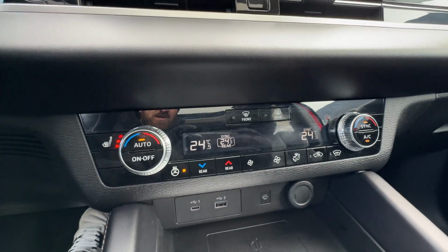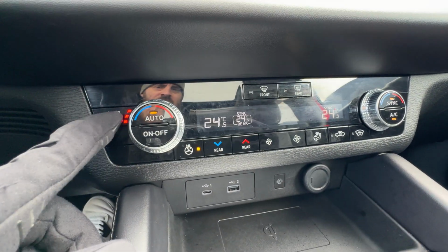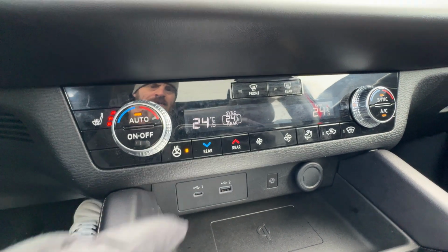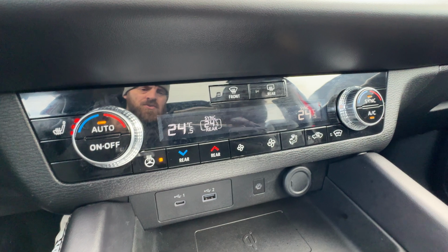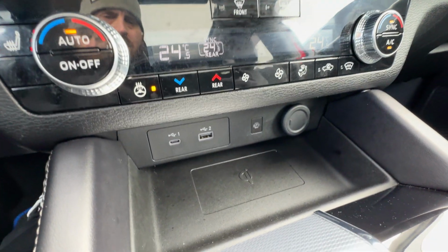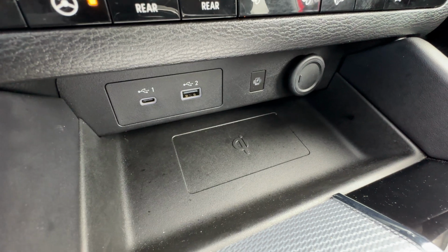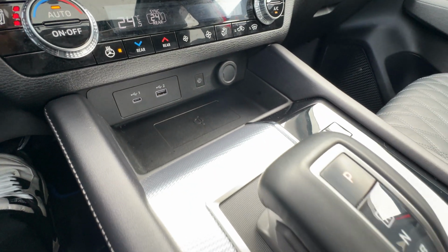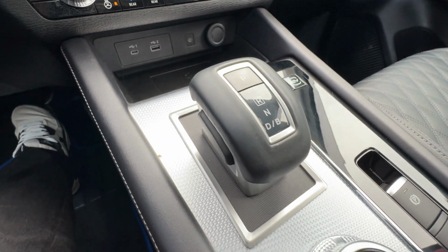And then our tri-zone climate control here. Driver has heated seats, 3-stage heated seats, and the heated steering wheel button. And then same thing for the passenger, of course. And then you can lock out the rear climate control in case you've got kids back there who love to push buttons. We've got a wireless phone charger, a couple more USB ports, our cool shifter here.